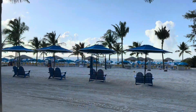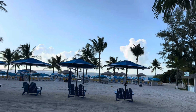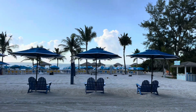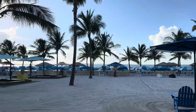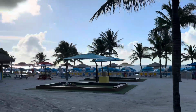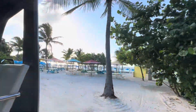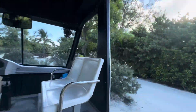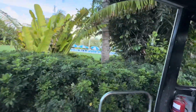So continue to remain seated. Keep your hands and feet in the tram all the time for your safety. Look to your right, you see the sit and eat area for Snack Shack. That's open from 10:30 to 3 o'clock. You get your complimentary burgers, fries, mushroom sticks, funnel cakes, chicken burgers. You also get fruits and salad right there at Snack Shack.